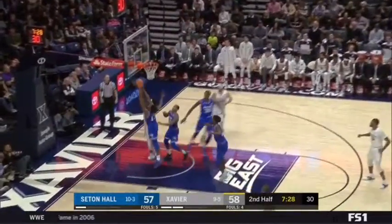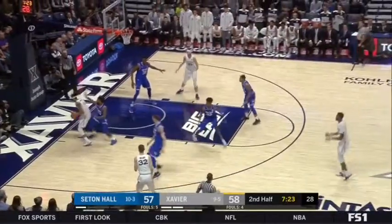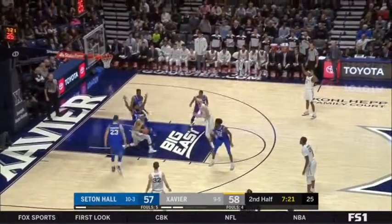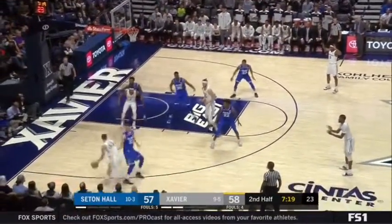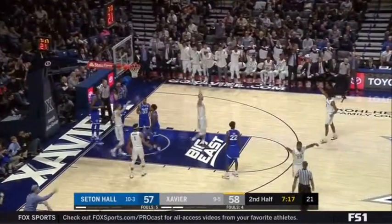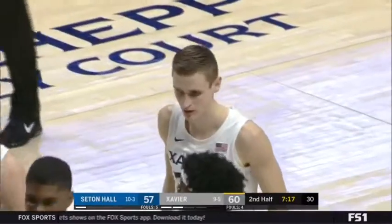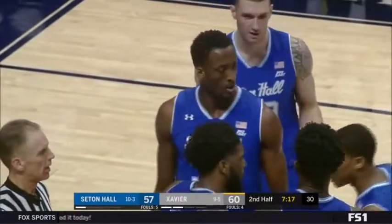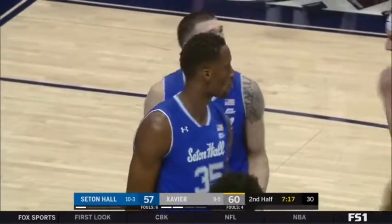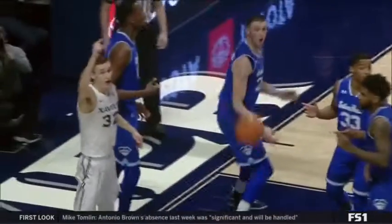Wellich for 3. Scruggs, the offensive rebound. Scruggs able to get rid of it. Wellich, his floater. That should be a goaltend and 1. Yes, it is. They will count it and 1 for Wellich. The foul is against Mamukelashvili. Yeah, that ball was coming down. It's a terrific call.